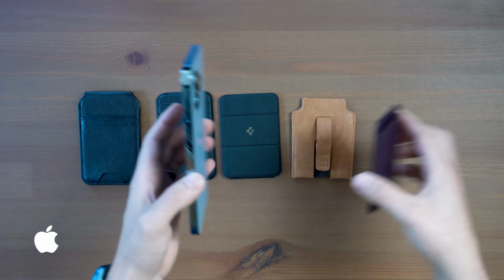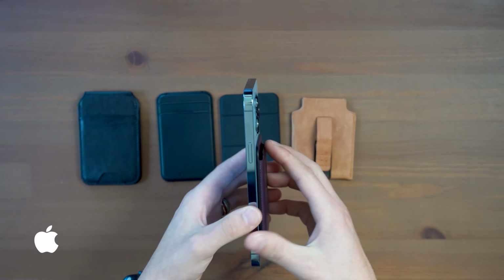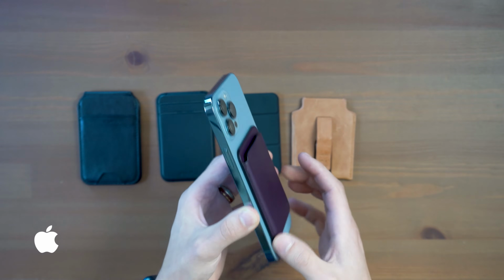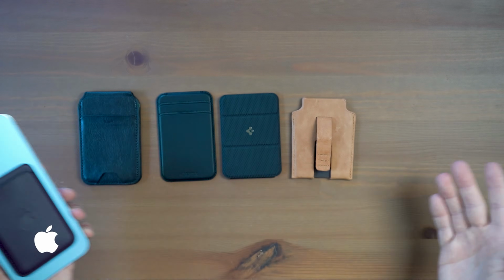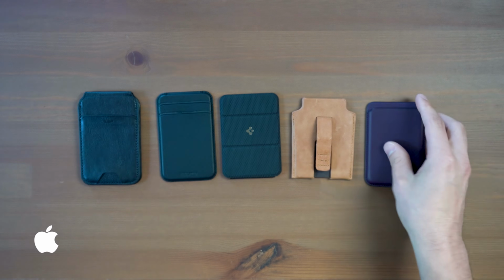So next up we have Apple, and it snaps on nicely. It does show that animation, but overall, it's really not that strong, and you can kind of just move it around. It does have the aligner magnet, but it just doesn't really want to click in perfectly. Overall, that one I would say is the least strong out of all of these, which is really surprising given it's Apple and you're used to it being a stronger quality.